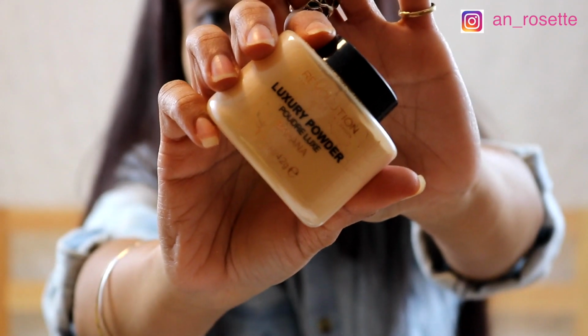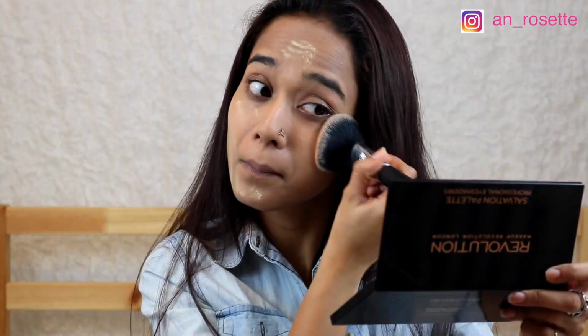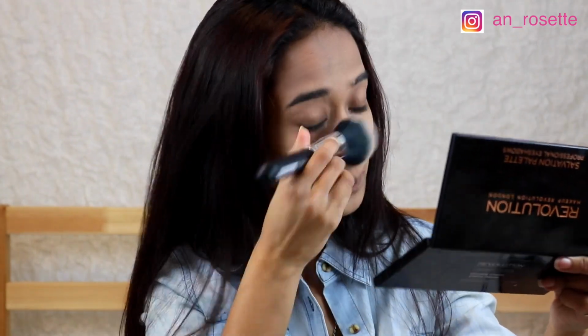What I like to do after this is just go ahead and set my face a little bit. I want to keep it dewy but not too matte, but it's very important to set the face a little bit considering the fact that my skin is more combination. And I'm going for the Makeup Revolution Luxury Setting Powder. Now this is like a banana powder, loose powder, baking powder, whatever you want to call it. And I'll be taking that on a large fluffy brush and just brushing it all over my face.